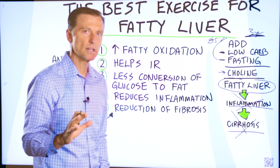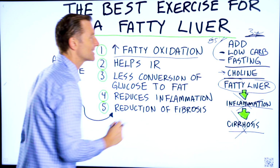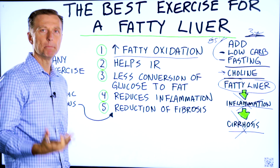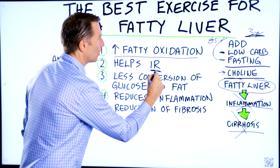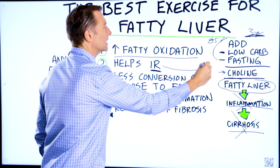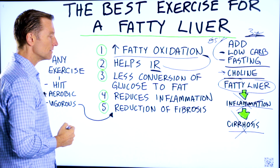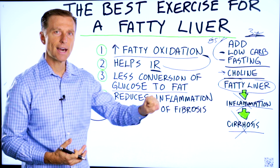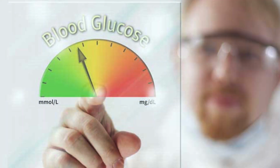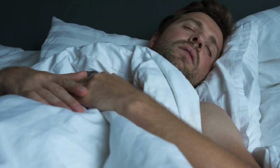But there's some really cool benefits of exercise for a fatty liver. Number one, it increases the fat oxidation, so it helps you burn fat off your liver. It also will improve insulin resistance, which will automatically help you release more fat and lose more weight. Number three, there's going to be less conversion of glucose to fat. So in other words, when you exercise, you're going to be burning off the sugar and then tapping into the fat as energy and less of the glucose, even 24 to 48 hours after you exercise when you're sleeping.